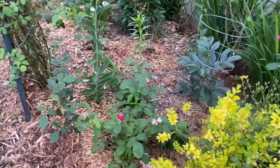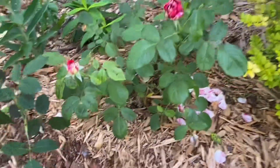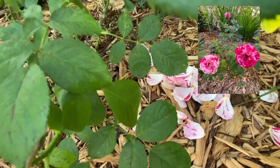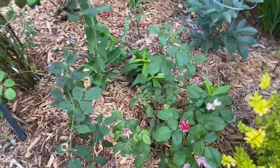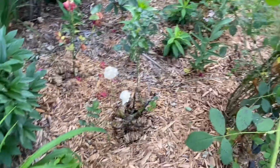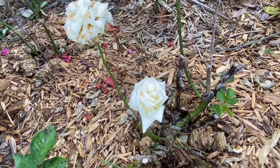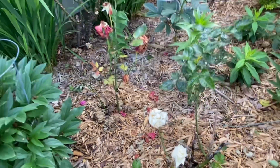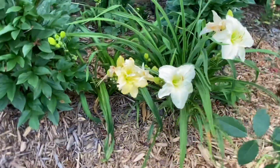Two new roses I planted. This is Sentimental, which I've been wanting for a long time. The first flower fell off, but you can see the red and white petals on the ground, and the little buds that are coming. And this is the second new rose, which is Peace. And this beautiful one here just opening, and the other one's about done. So we'll just deadhead. But more beautiful daylilies.